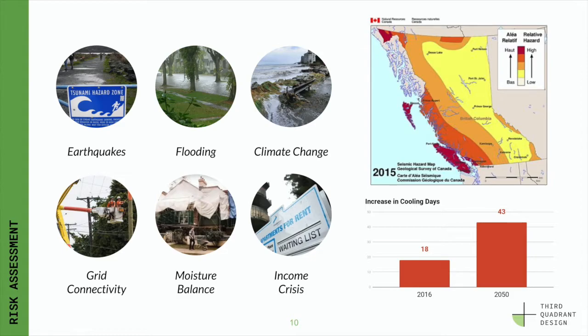Second, while contributing to the mitigation of climate change in the design of a net zero building, the team wanted to ensure long-term comfort with the reality of a changing climate. Vancouver is predicted to have longer, hotter summers, causing periods of drought and cooling days increasing from 18 to 43 days a year by 2050, as seen in the table presented. More extreme precipitation events are also predicted, causing increased risk of flooding.